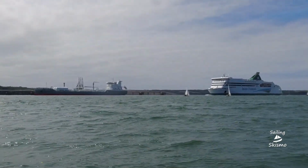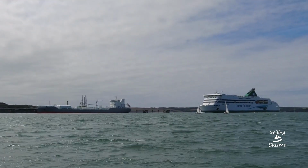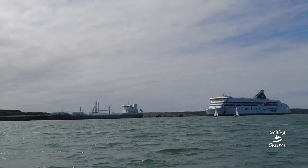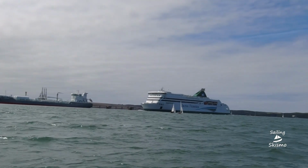Another thing to consider here, in daylight hours, is this huge Irish ferry, which arrives at approximately midday every day and leaves about 4 hours later. Best to stay out of its way.